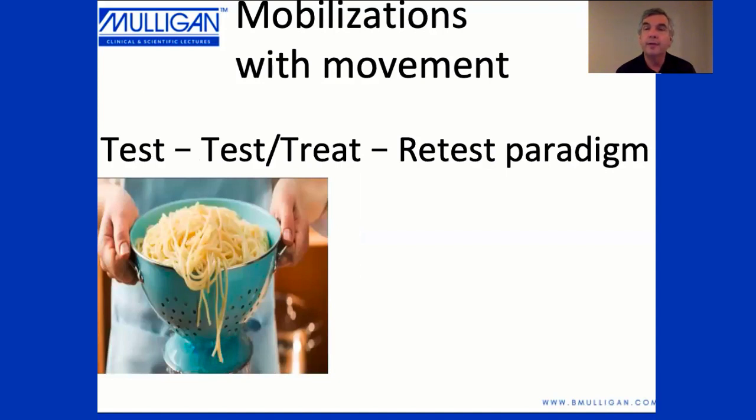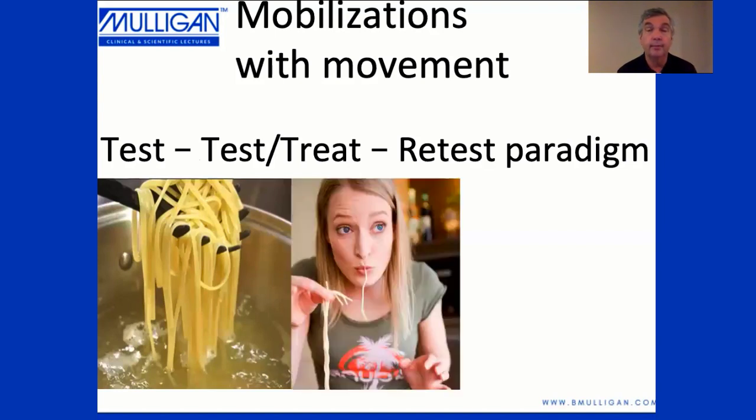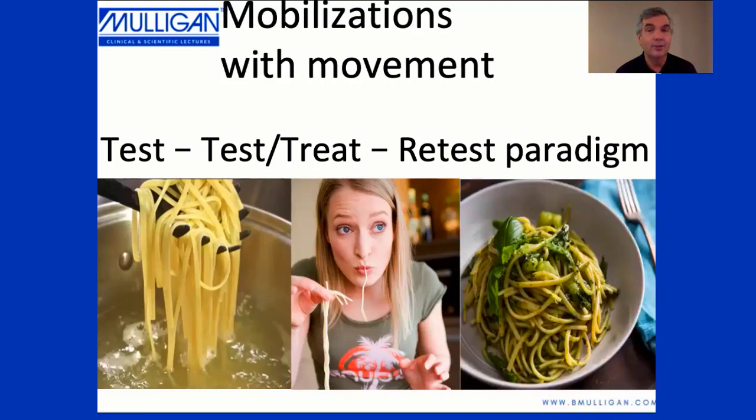So now, if we go back to that spaghetti analogy, instead of pouring the spaghetti into the colander, what Brian Mulligan gives you is a long-handled pasta lifter, and you get to reach into the boiling water and pull out a few strands, let it cool for a few moments, have a taste. And if it's not quite done, it's not a problem. You just keep cooking it some more. Or if it is done, you can serve it up.